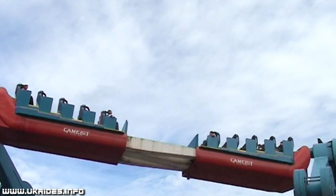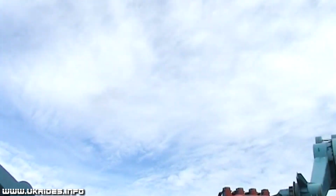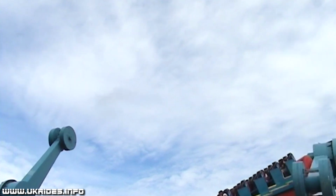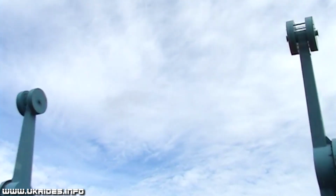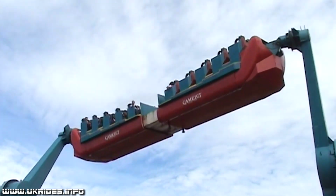And then we have one more in Japan, in Nagashima Spaland. It was also said to be named Canyon Trip, and the opening and closure dates are not sure at all, but from what I can find, it opened somewhere around 1987 and it closed between 1993 and 1996.